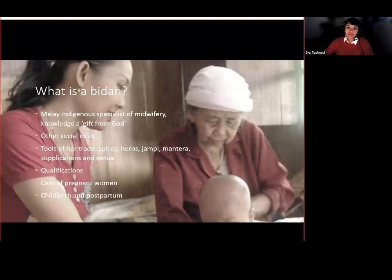For women who are unmarried, they may also give some obat pengasih, which we would translate in English as love potions, to help them in their courtship or finding love. They may also give marital advice to married women. They may give abortifacients or herbs to induce abortion. Some also have knowledge on how to perform abortions with herbs and certain plants.